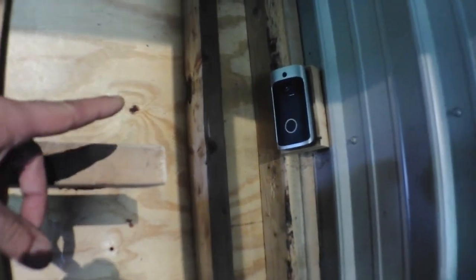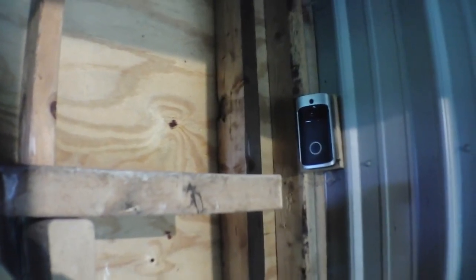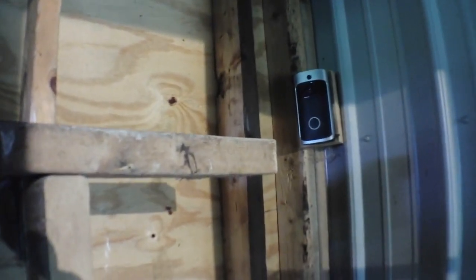That is actually a doorbell camera, a cheap Chinese knockoff doorbell camera, but it works out wonderful. I'm able to check and see if the door is shut or anything, make sure the door is shut at nights or open in the mornings, which in the mornings I'm usually up anyway.